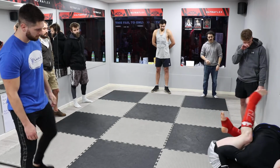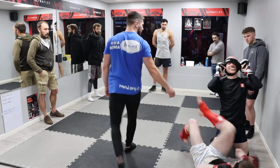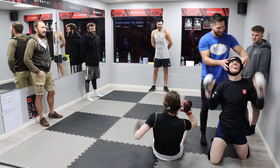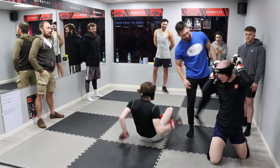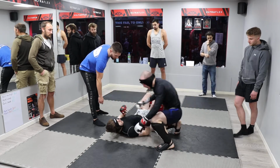Get that knee in, so he can guard back, essentially. All Matt wants to do is get that knee, pause, stand at side, get side control. This is what Conor really did not do. Stand at side, please. Right, okay.